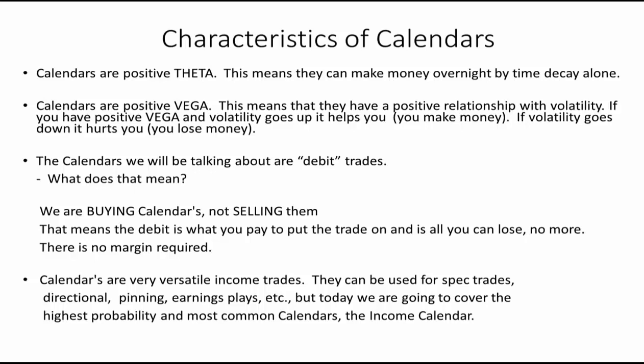We use them a lot for spec trades, directional trades, pinning plays, a lot around earnings. But I want to cover the basics first, the income calendar first, because you really need to have that down and understand how that works before you start getting in the other ones. Most of these other ones are very short, the lit stick of dynamite kind of trades. As you're getting around earnings and directional things like that, you can have a lot of things move around, and they're not an income trade, they turn into a spec trade, which acts like every other spec trade. But anyway, we're going to cover the income calendars, the highest probability calendars tonight.